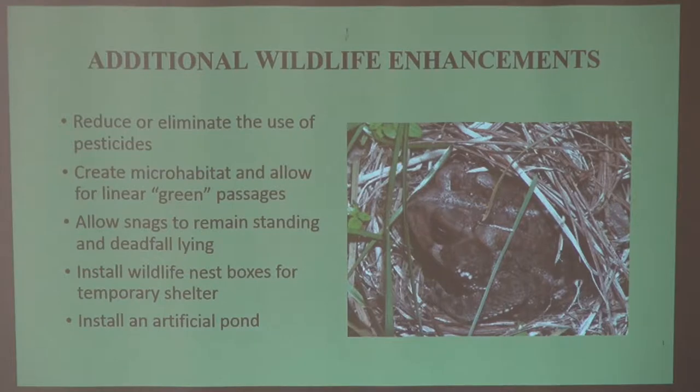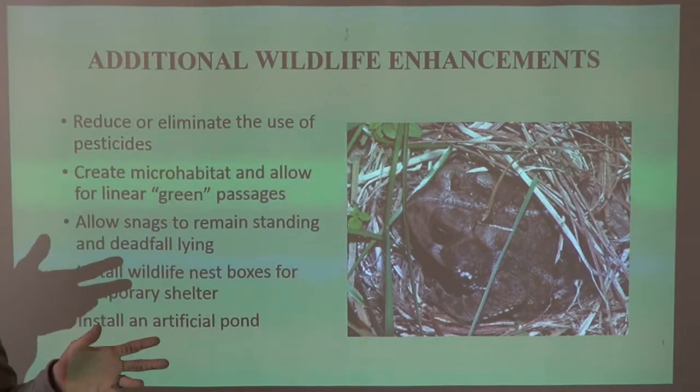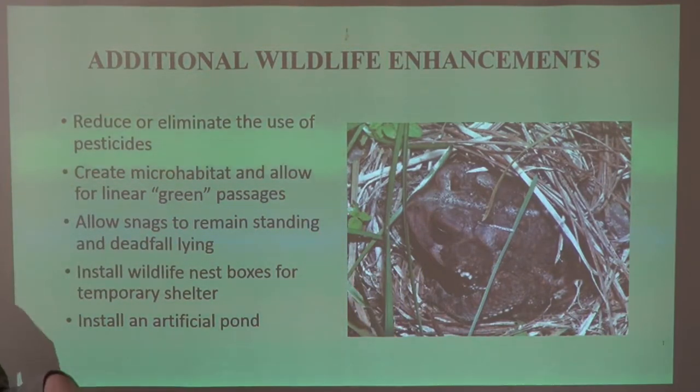One of the biggest problems in this country, forget about rainforest, forget about Costa Rica and all those places. We've got problems right here.